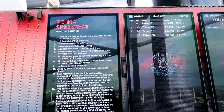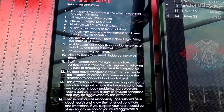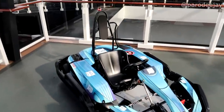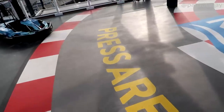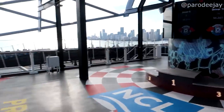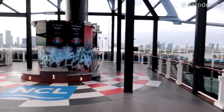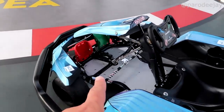Wahoo! There's our rules. Maximum weight 265, maximum height 82 inches. Oh, okay. Check these little dudes out. That's kind of fun. What is the press area? Are we press? Guys, we're in the press area. Please, no photos, please. It's cool. So this is like the three level track. Wow. I like how the pedals are red and green. That's very good in case you don't know. That's true. Stop and go.